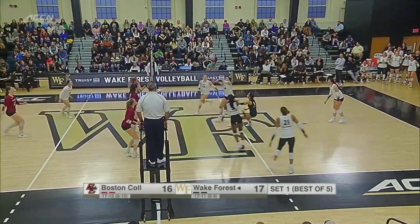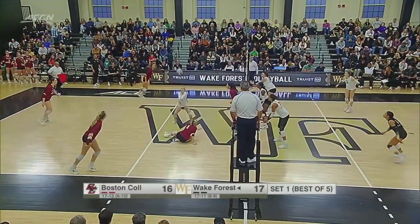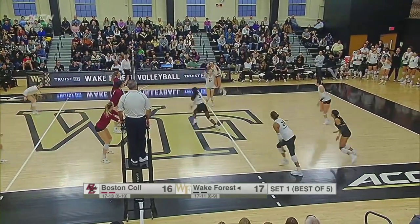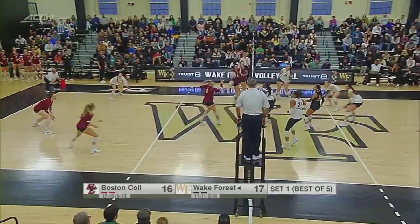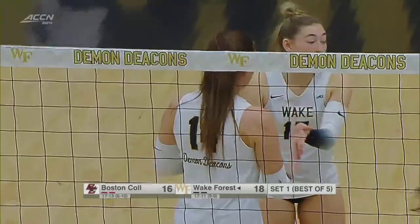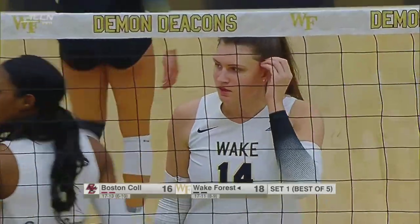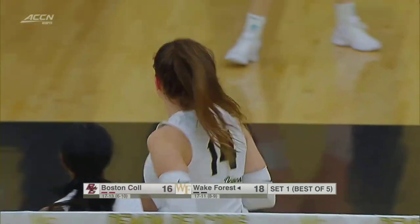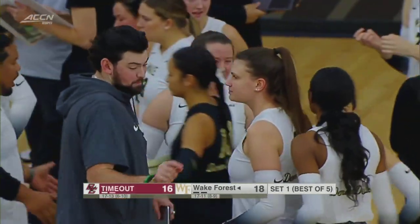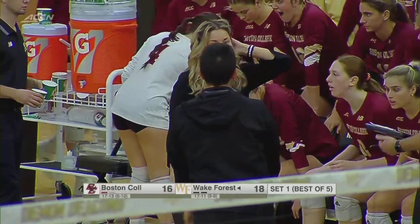Grace Penn with the set. No chance at a big swing for Boston College. Charles a touch over. Nice save by Farrell. And it's over the net in bounds. Third kill for Ashley Slater. Ashley Slater definitely heating up here. And that'll be a timeout for Boston College. So Slater receiving some instruction.